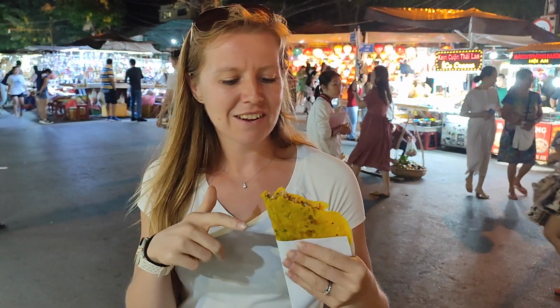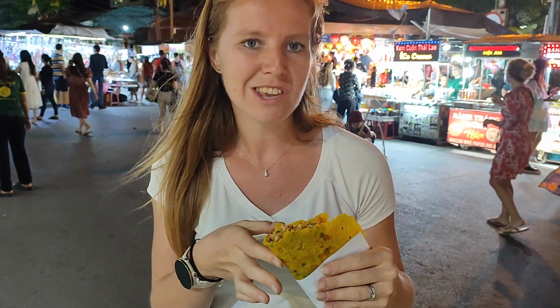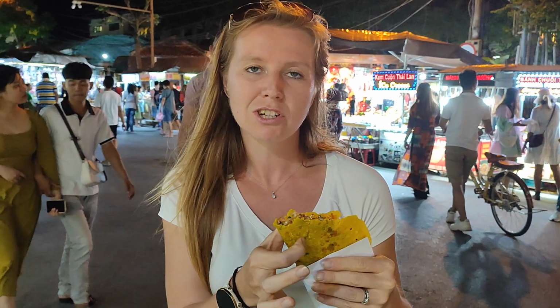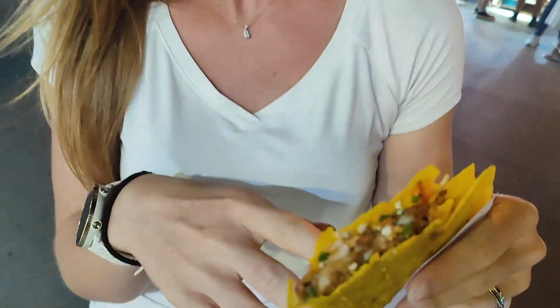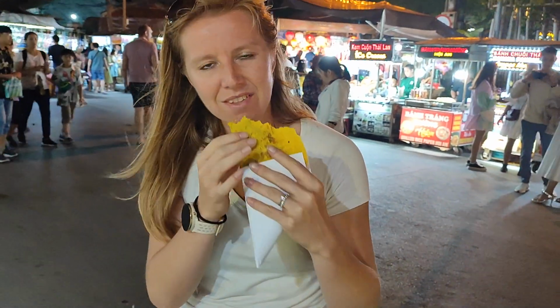Night market, and one of the specialities, I've seen quite a few of them, they're rice paper cake, and it's kind of filled with like a bit of tomato, onion, and some salad, and it's really nice. It's really crispy on the outside, and the inside is really nice and just, it's a good mix, definitely different.